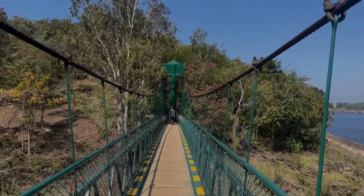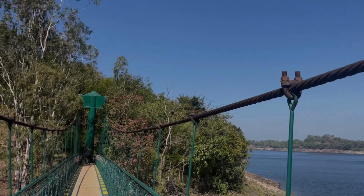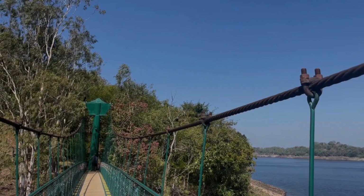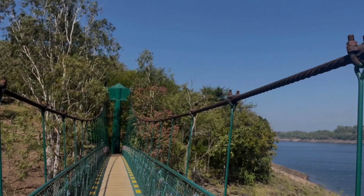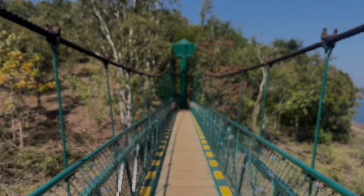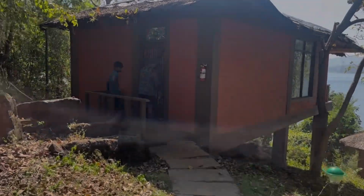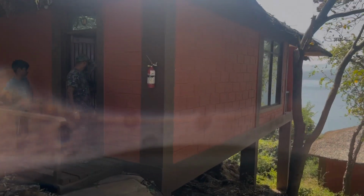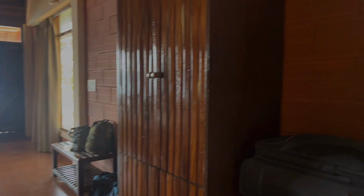It was an amazing view, with both sides surrounded by water, and walking on the hanging bridge is also a nice experience. Once we cross this bridge, we need to do a small hike, because, as I said, it is a hill, and you have to walk over to the room. So this is our room, facing the dam, and the view was amazing.